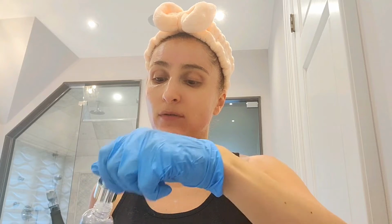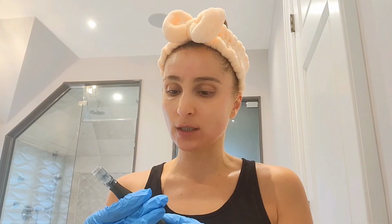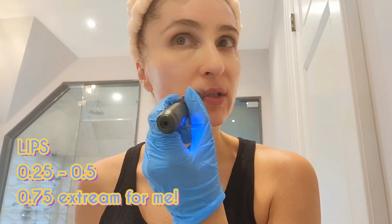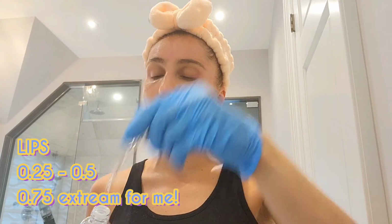So now you have an idea how I do my microneedling. Basically you go area by area, and as I mentioned before, you can also do your lips. Sometimes they're very dry, so you want to make sure they stay good. For the lips, I would suggest no more than 0.75, but I normally go just for 0.25 or 0.05. I don't suggest you do more than that, especially around where you normally get a wrinkle, and even on top. And make sure you don't go crazy.